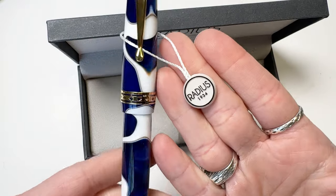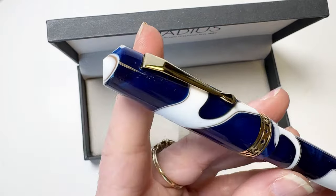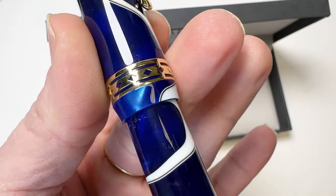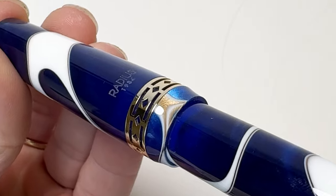There are three different color options in the Settimo fountain pens, and the one we are going to be unboxing today is the Cielo Blue color. And towards the end of the video, we will show you the other two color options, so make sure you hang around to see all three of the colors.